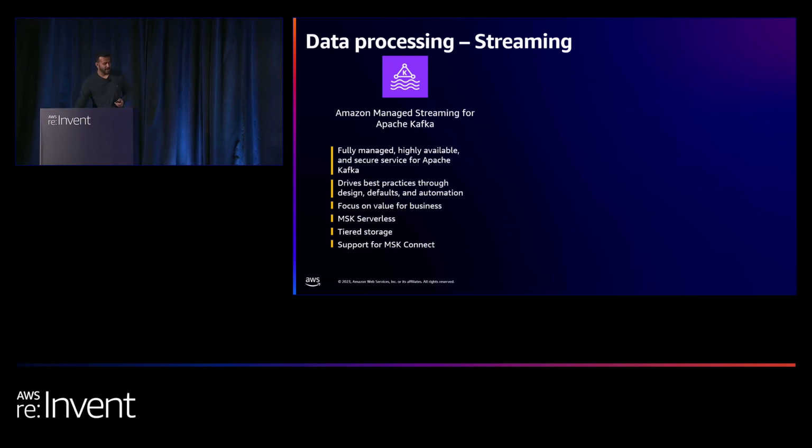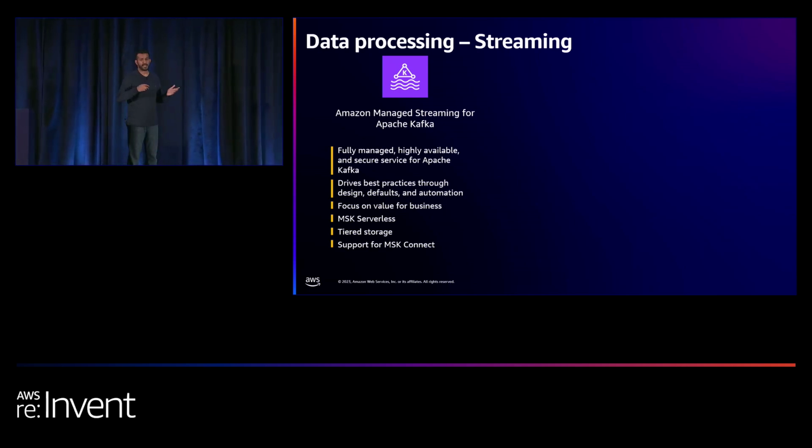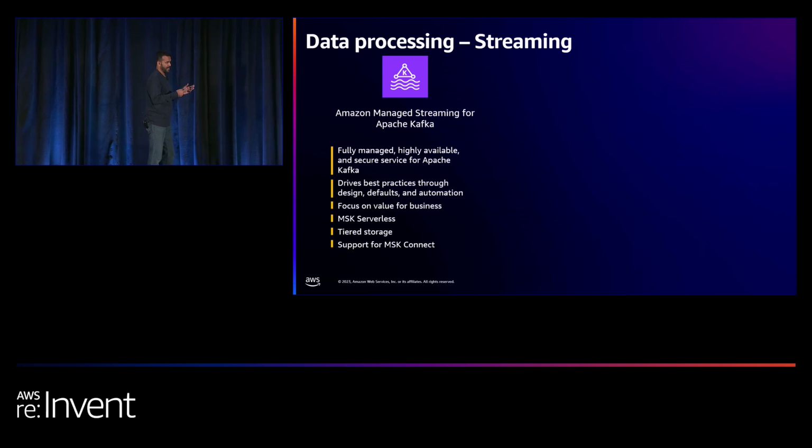If you want to further abstract away the management of your Kafka clusters, meaning if you don't want to think about right-sizing or scaling or even partition management, MSK serverless is a great choice. And then there are some customers who actually prefer using serverless options where possible. So with MSK, there is a serverless option that you can use. And there are a lot of innovations being done in this space as well.